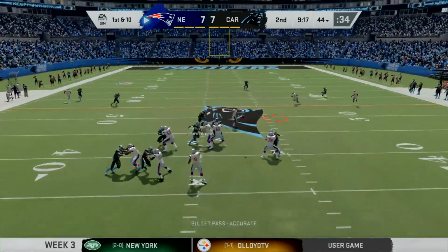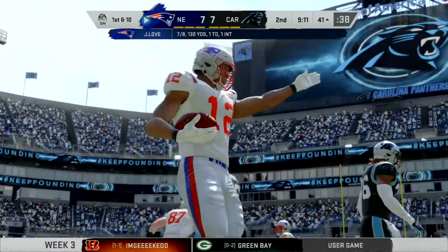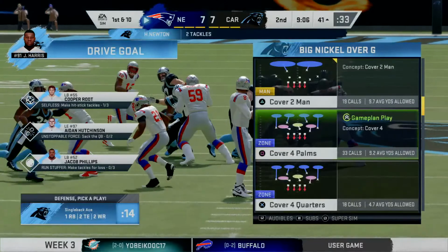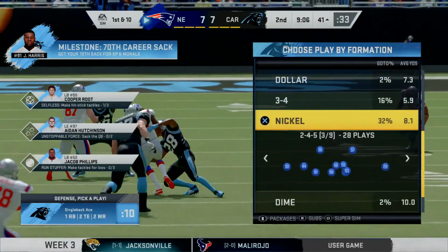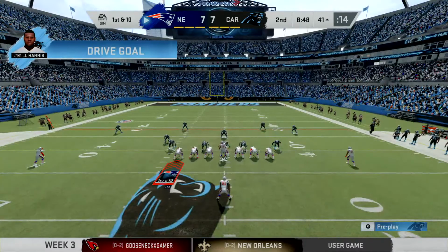On 1st and 10, Love. Griffin's got it, middle of the field. And taking it across midfield and just shy of the 40. Good work after the catch, gets him 15 and a 1st down. That looked like a pretty good route combination there because you've got to find a way to clear the guy running the drag because when you do, you can just put the ball on him and then let him run. Yeah, he's got some space.